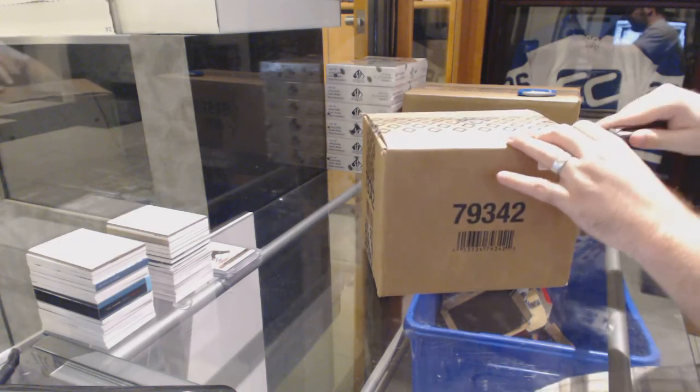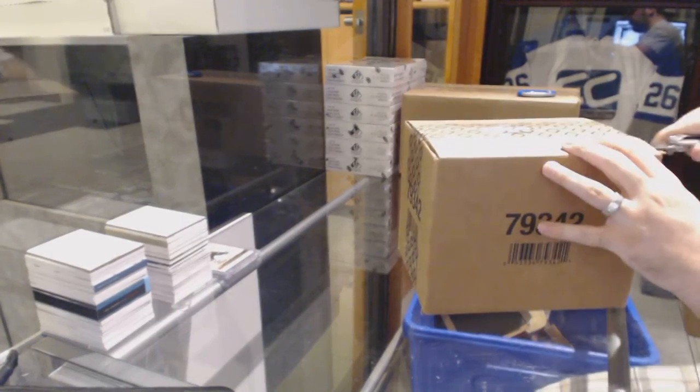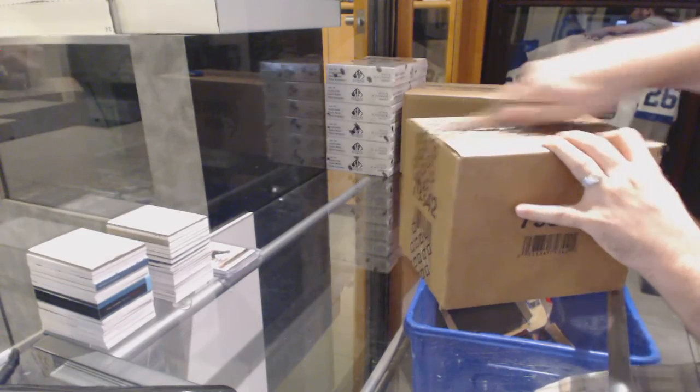Here we go, starting off CNC break number 6183. We have the 11/12 Cuff case.